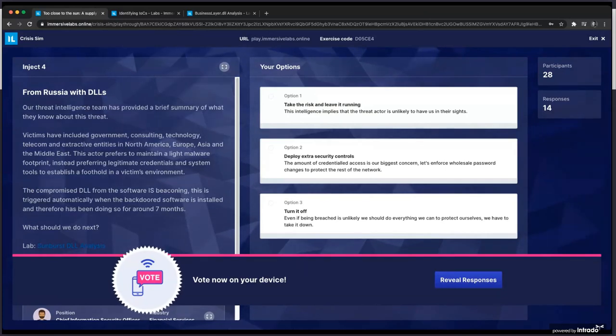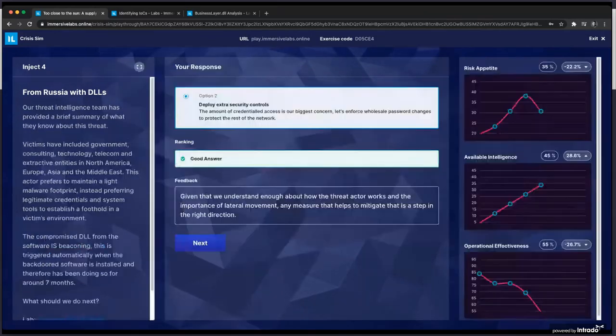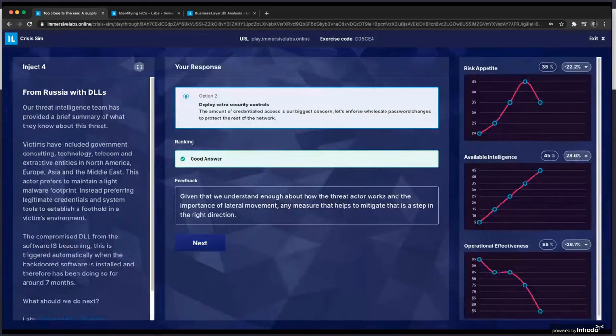Okay. Yeah, I'm with him. Yeah, let's go option 2. Let's see what the audience had to say. Well, with option 2, let's go. Okay, now we've done some of the technical stuff, we can start to pick up the pace here a bit, chaps, as we come towards the end. So yeah, good answer. We understand enough about how the threat actor works. We can mitigate now.